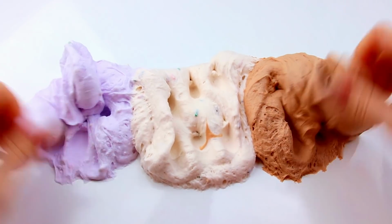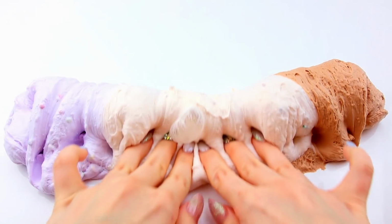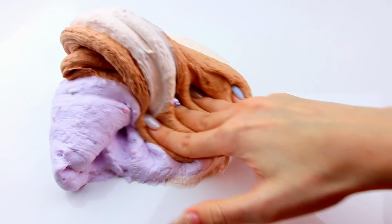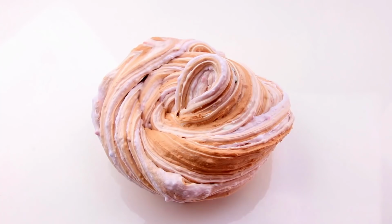So you get all three of them. You get to sample all three of the bread textures. All three of them are very similar in texture, but they have different scents. They have different colors. If you're thinking of getting a gift for somebody, or if you just want to see what all of our bread slimes are all about, it's definitely the way to go.